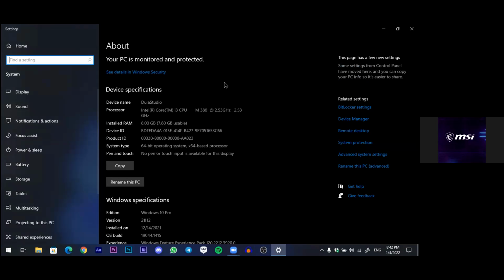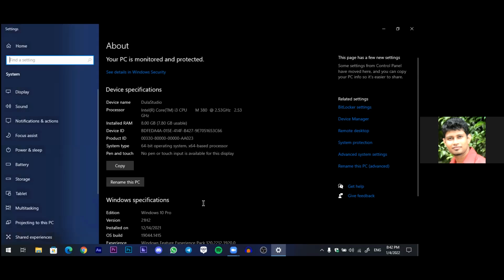What is the type? Core i3. Then what is the speed? 2.53 gigahertz. I'm asking from the screen, right? 2.53 gigahertz. Okay. So who's next? Who's going to share next?